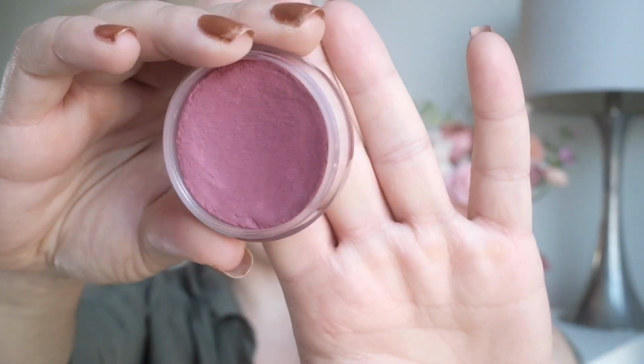So anyway, this is a cream blush. I think this is one of my only cream blushes and I don't like it. I just don't like cream blush. I'm gonna go in with my regular brush. I usually use my fingers or a stippling brush for this, but let's see how it looks with this brush.